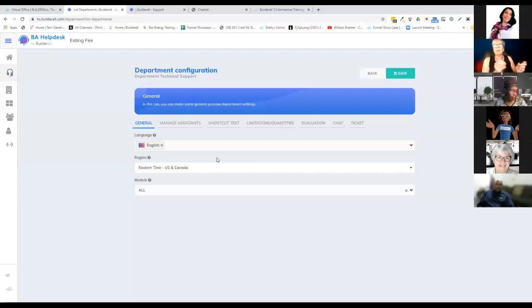You could put it on the main page, and you could put that chat bubble wherever you want it. On the page that I created today, I just put it in the footer, but you can put it up in the header or anywhere you want.